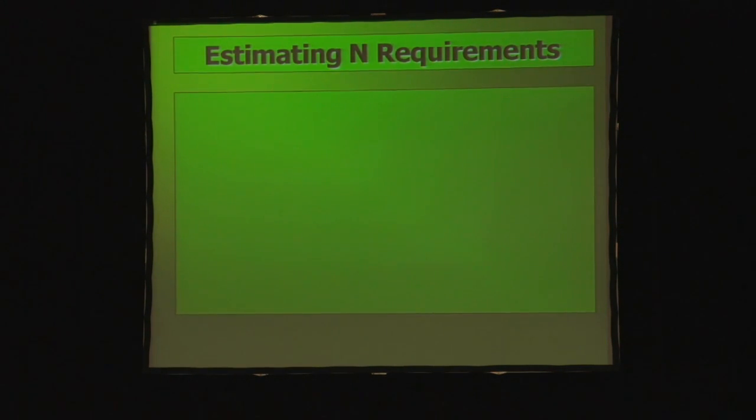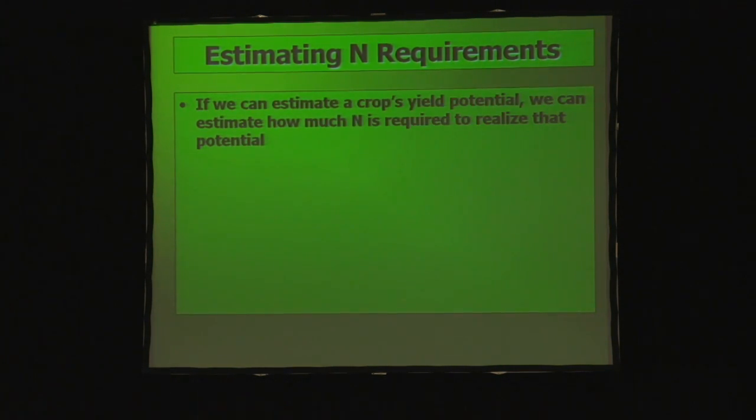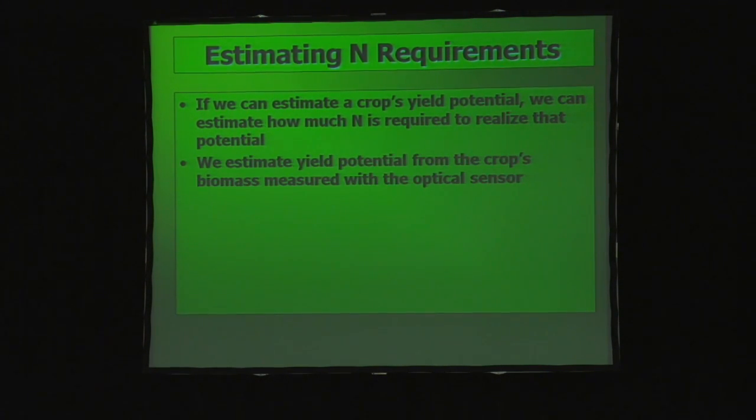So let's talk a little bit about how we go about estimating N requirements. First of all, if you can estimate the crop's yield potential, you can estimate roughly how much nitrogen is required to realize that potential. So if you have a potential of 60 bushels an acre of canola, we know that it requires X amount of pounds of nitrogen to be able to realize that potential. And so we estimate yield potential from the crop's biomass, which we measure with the sensor.